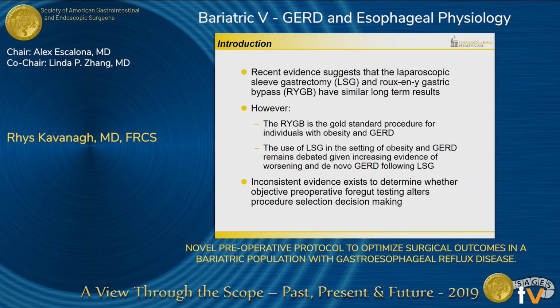Now, more evidence is emerging that would suggest the two most commonly performed bariatric procedures in the world, the sleeve gastrectomy and the Roux-en-Y gastric bypass, have similar long-term results. However, where there is some ongoing disparity and debate is the effect of both of these procedures on gastroesophageal reflux disease, and specifically the sleeve.